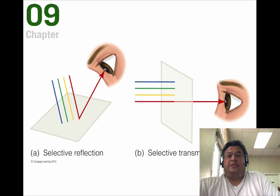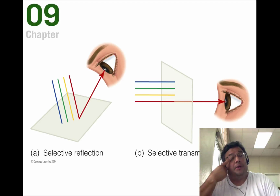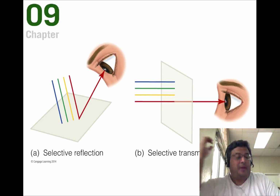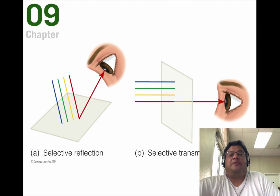In selective reflection, what happens is the white light shines on an object, and certain colors in the spectrum get absorbed. Certain colors out of that light get absorbed, and certain ones don't. The ones that don't get absorbed bounce off of the object and end up entering into your eye, and that's what you perceive the color as.